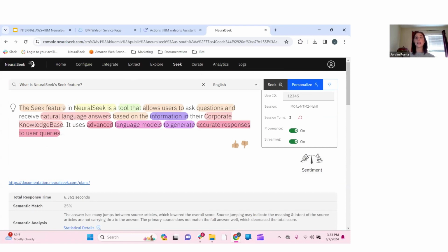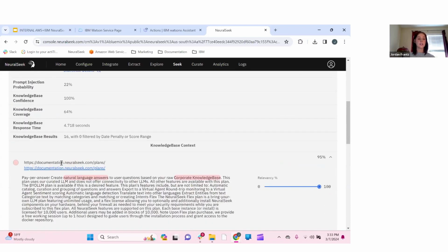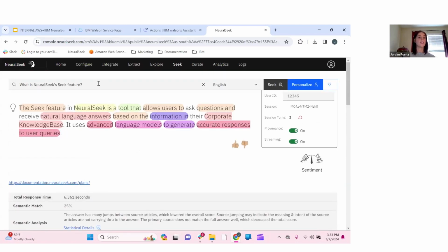Great. So all of this information, the highlighting, the semantic analysis, the scoring, and being able to see contextually where our answers are coming from, allow you to trust the answers that are being generated a lot more.